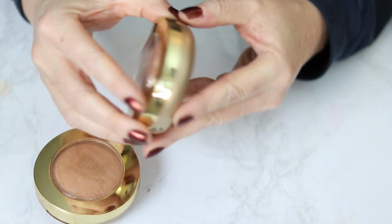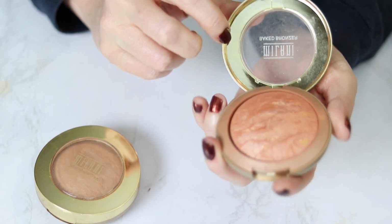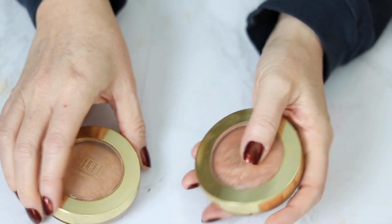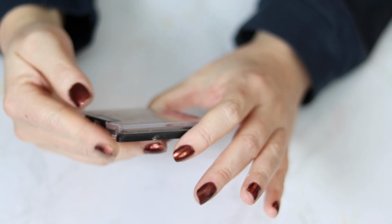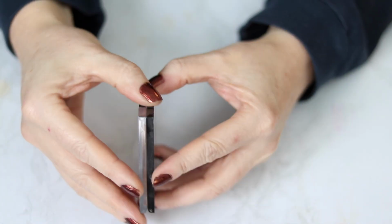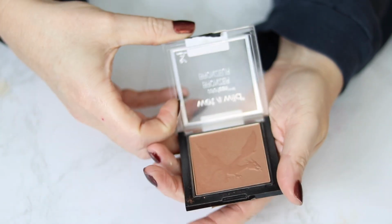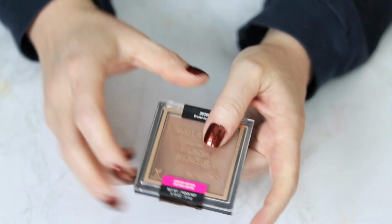I also got it in the more red shade because in the summertime, I like a shade of bronzer kind of like this. Again, it was something I wasn't reaching for, so I am decluttering both of these. Sticking with bronzer, I got the Wet n Wild, I believe this is limited edition Wet n Wild Color Icon bronzer in the shade Bronze Dynasty. I just found this looked very muddy on my skin. I couldn't make it work. I know I've heard some people love it. Did not work for me.